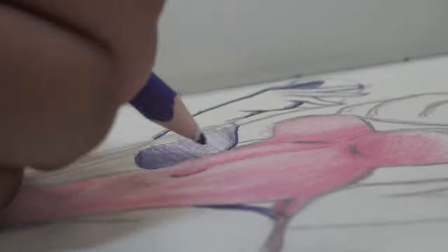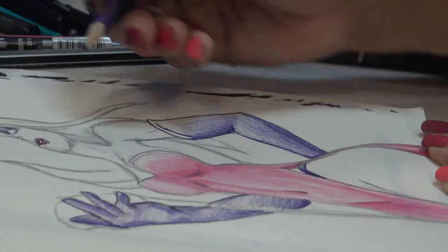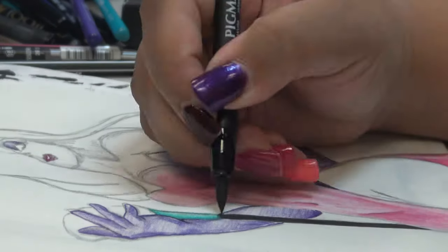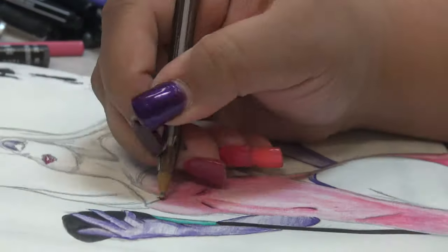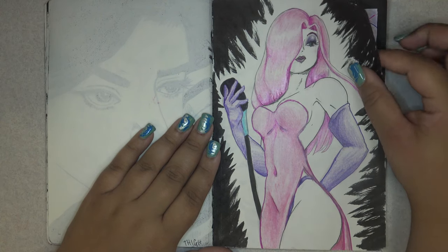I have a watercolor I did of Jessica Rabbit. I don't think I did a speed paint of it, though, on this channel. But I do have a watercolor that I did of Jessica Rabbit. I do enjoy Jessica Rabbit. She's one of my favorites. But she made me think, I mean, she's like a lounge singer kind of thing. Made me think of her. I thought she was appropriate for the jazz noir sort of aesthetic.